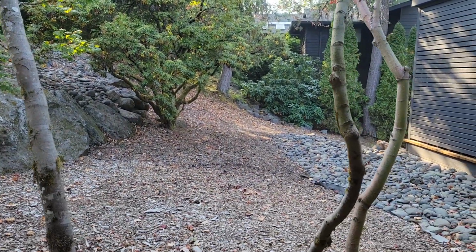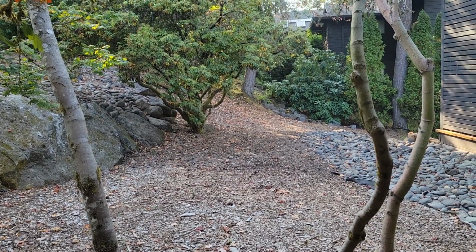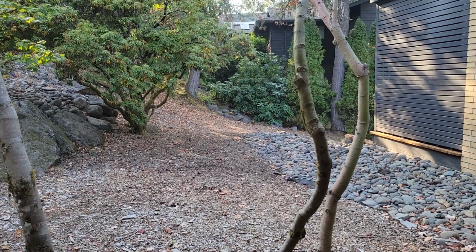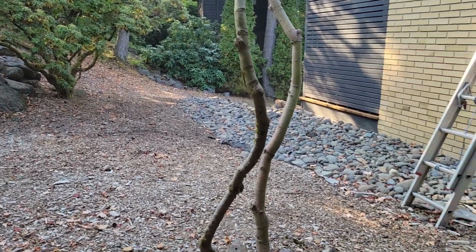We were thinking about putting an art piece in this area. It's just sort of a sculpture or something right over here in this area, where there's just wood chips. Thought about maybe something like that there.